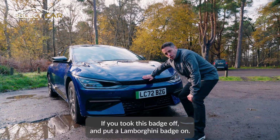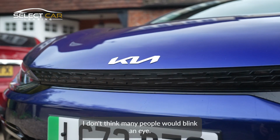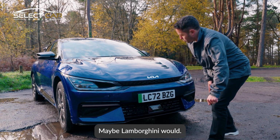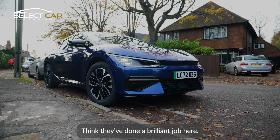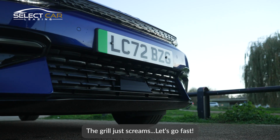If you took this badge off and put a Lamborghini badge on, I don't think many people would blink an eye. Maybe Lamborghini would. Look at these lights. They're just so super slick and sporty. I think they've done a brilliant job here. The grille just screams, let's go fast.